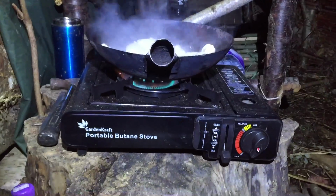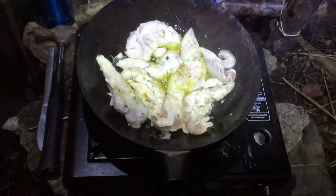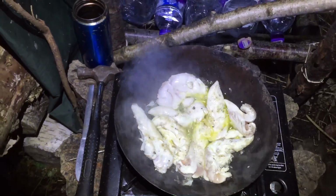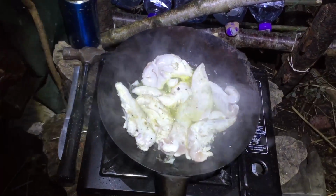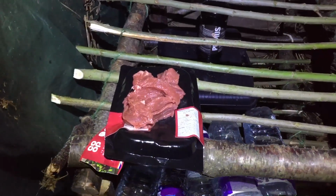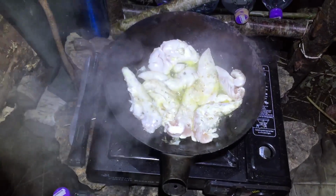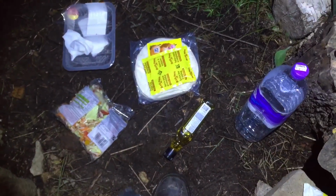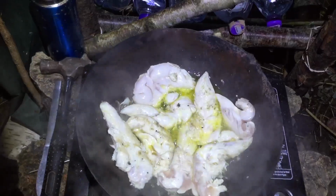A long time since I cooked a meal on one of these. We're doing chicken and beef fajitas again. Well, we normally do chicken, but we've got some steaks to chop up. Chop them up there. Just frying off the chicken now. We've got all the mixed vegetables and all the bits that go with it.